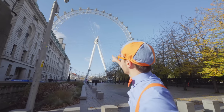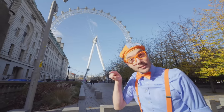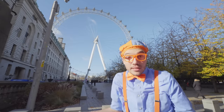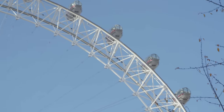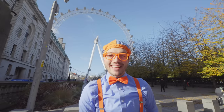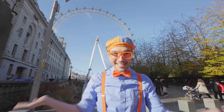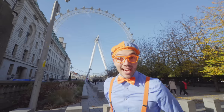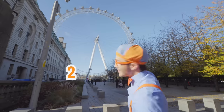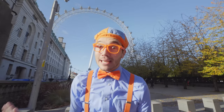And look, there are different places for you to sit, and it moves really slowly in a circle. Yeah, and it gives you time to see everything. Did you know that there are 32 compartments for you to sit? Yeah, 32 for the 32 boroughs in London. Did you know boroughs is just another name for neighborhood? There are 32 neighborhoods and 32 compartments. I think we should count them all. 1, 2, 3, 4. Maybe it's too many to count right now.